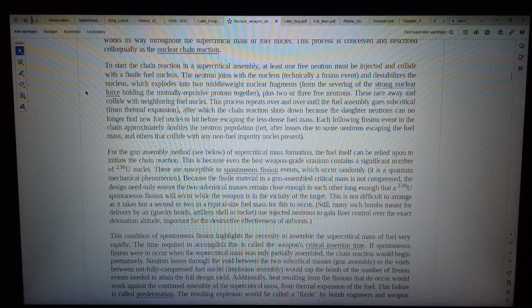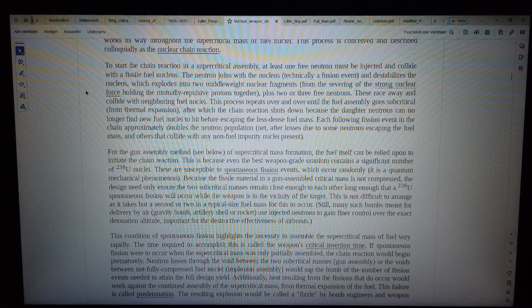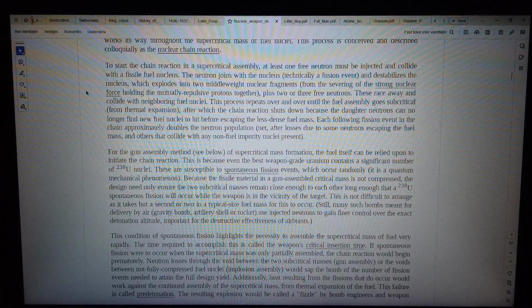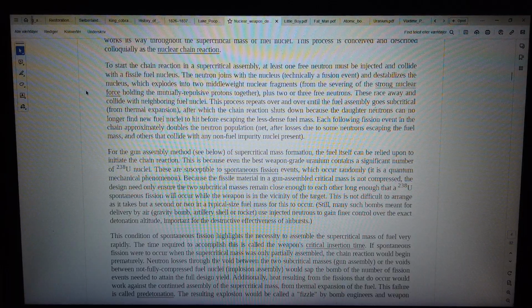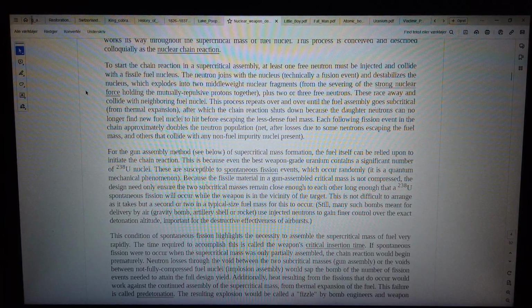This process repeats over and over until the fuel assembly goes subcritical, from thermal expansion, after which the chain reaction shuts down because the daughter neutrons can no longer find new fuel nuclei to hit before escaping the less dense fuel mass.